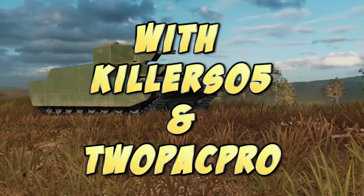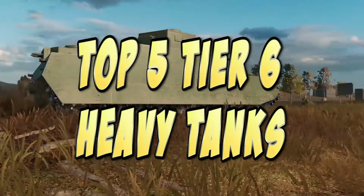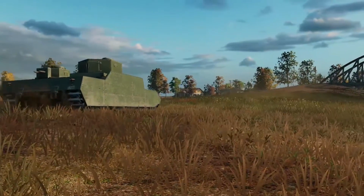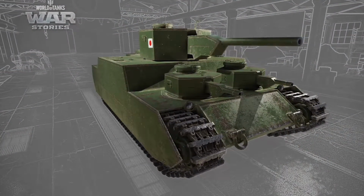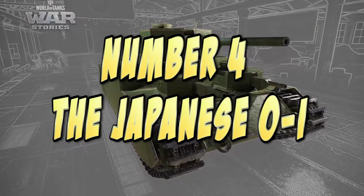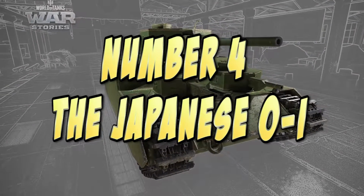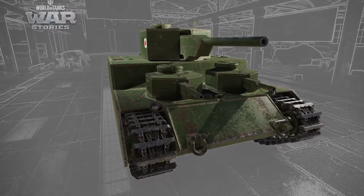This is a continuation of our top 5 tier 6 heavy tanks chosen by the community players, not us. Do not blame us for this. This is number 4, and it's the Japanese OI.